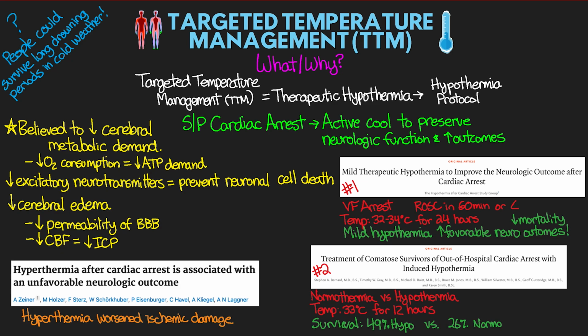Now, these studies did leave us with some questions. What temperature is it that we want to try to achieve with these patients? How long for the hypothermia to be present? What types of cardiac arrest or cardiac events would warrant doing this therapy? And so I am going to get into some of these answers throughout the lesson here.